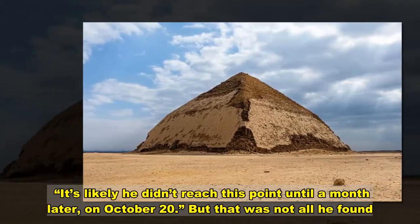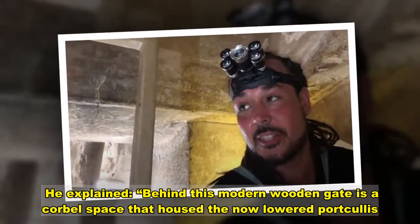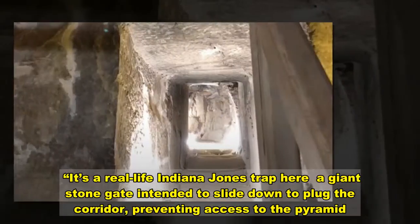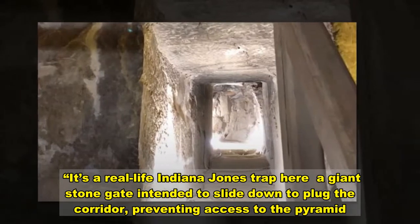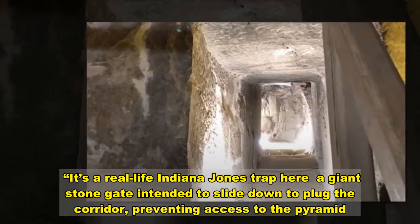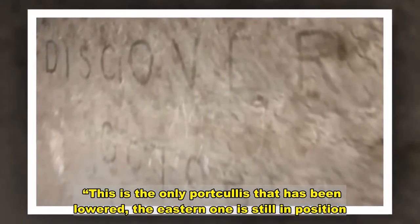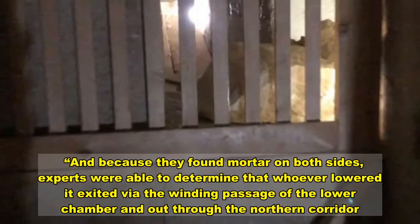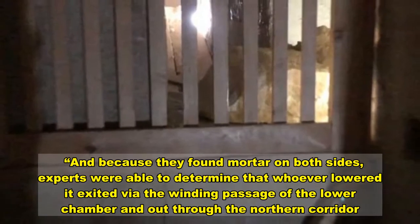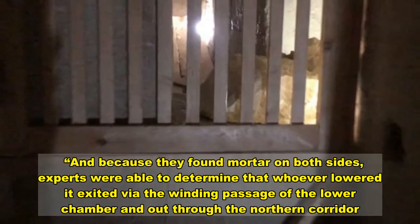But that was not all he found. He explained, "Behind this modern wooden gate is a corbel space that housed the now lowered portcullis. It's a real-life Indiana Jones trap here, a giant stone gate intended to slide down to plug the corridor, preventing access to the chamber. This is the only portcullis that has been lowered. The eastern one is still in position." And because they found mortar on both sides, experts were able to determine that whoever lowered it exited via the winding passage of the lower chamber and out through the northern corridor.